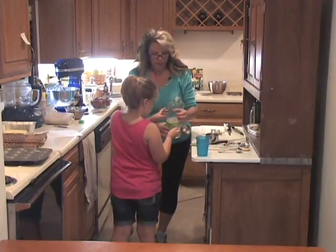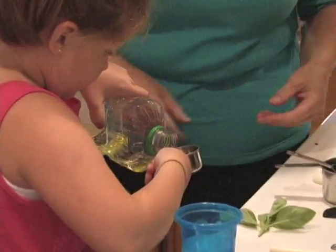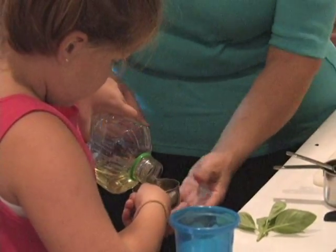You go ahead. You pour it. I'll let you do it. Because you like to bake so much. I heard your favorite thing to make is banana bread. Is that true? Wow. Okay, good girl.